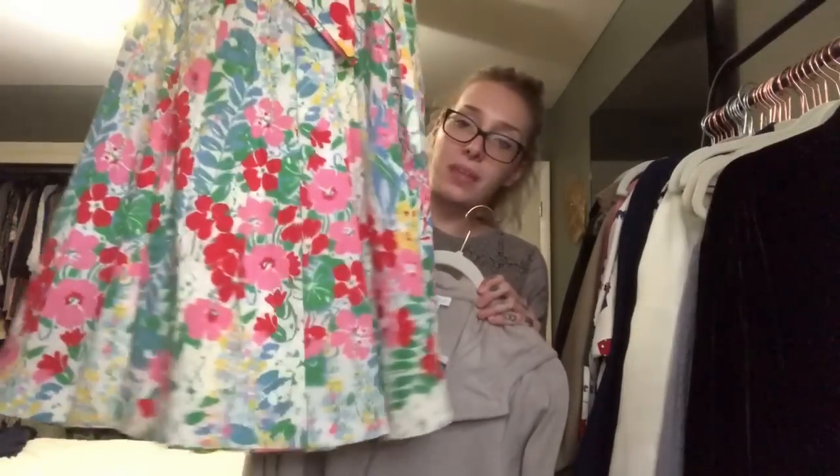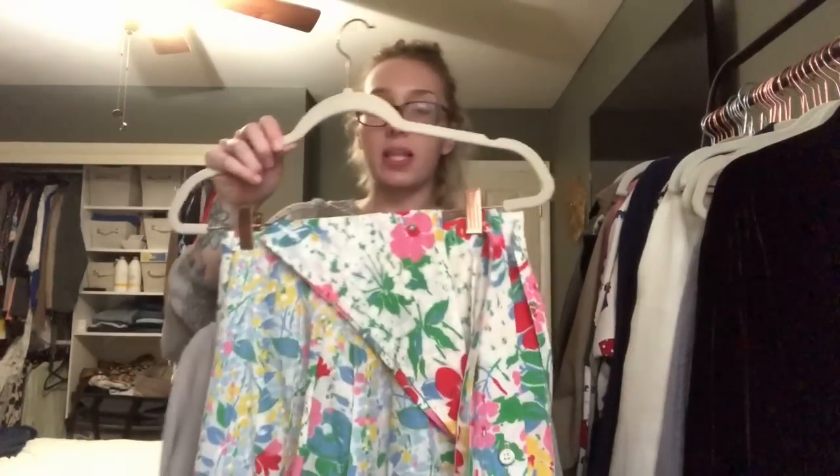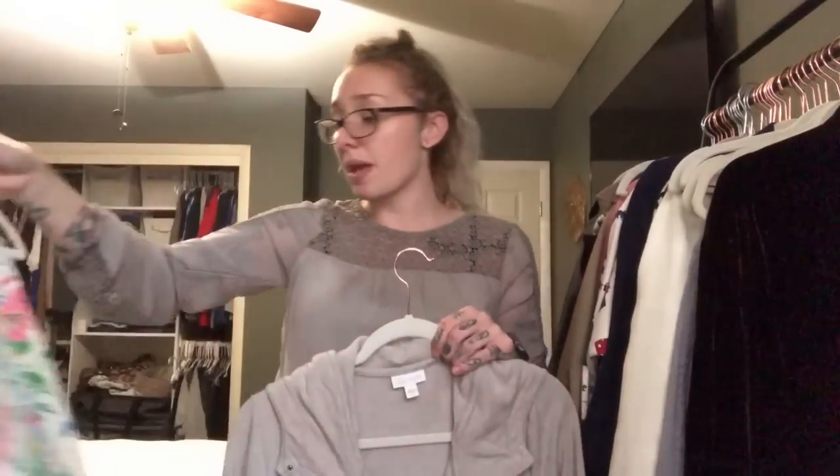This is a vintage skirt. I'm not sure. I'm thinking like 40s or 50s, but I could be wrong on this. And it comes with this little bandana-shaped skirt belt tie. I don't know. It's really cute. I love that pattern.